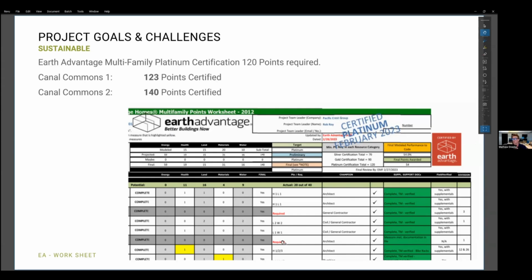For phase 1, it reached 123 points, which you can see for Platinum, we met that, right? 120 is the threshold. And then for the second phase, it reached 140. That has to do with the cost analysis and lessons learned between phase 1 and phase 2.